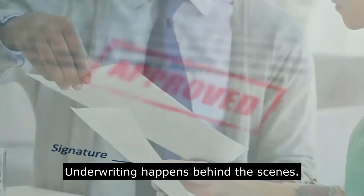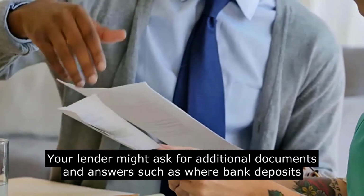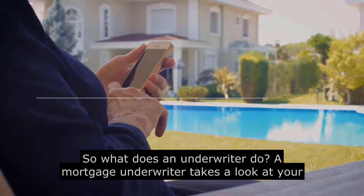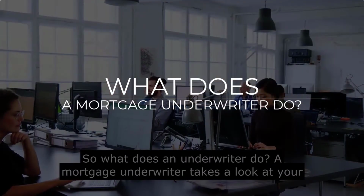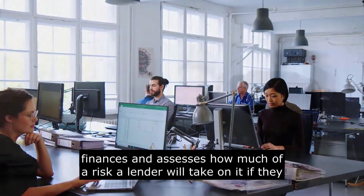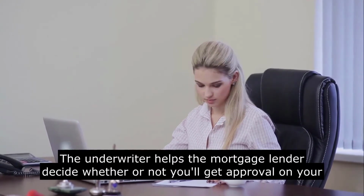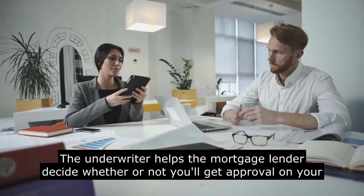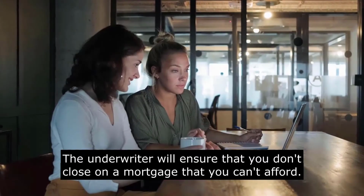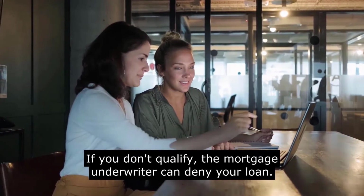Underwriting happens behind the scenes. Your lender might ask for additional documents and answers such as where bank deposits came from, or ask you to provide proof of additional assets. So what does an underwriter do? A mortgage underwriter takes a look at your finances and assesses how much of a risk a lender will take on it if they decide to give you a loan. The underwriter helps the mortgage lender decide whether or not you'll get approval on your loan. The underwriter will ensure that you don't close on a mortgage that you can't afford. If you don't qualify, the mortgage underwriter can deny your loan.